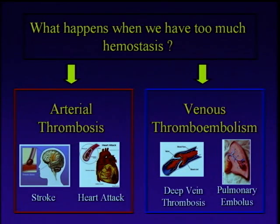Venous thrombosis, on the other hand, are clots that form either in the deep veins in the legs, or DVTs, and if, again, a piece of that breaks loose and travels to the lung, it's called a pulmonary embolus. So it's kind of similar to a stroke. It's just the lung that's the target, not the brain.